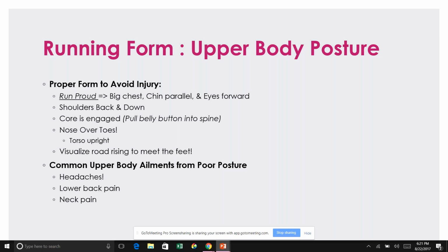And lastly, we want to visualize the road rising to meet our feet as opposed to us slamming down into the ground. Some common upper body ailments from poor posture are headaches, lower back pain, and neck pain. So if you have a girl who's just completed a session, if she complains of any of these, it probably means that she could have made some upper body adjustments during the course of that run.